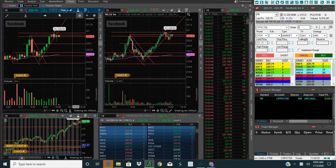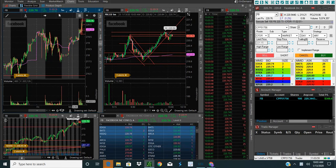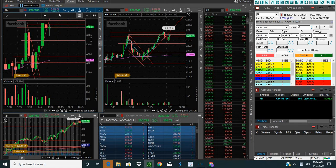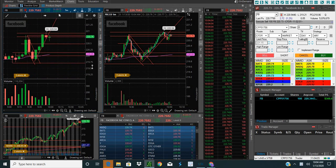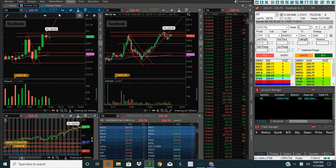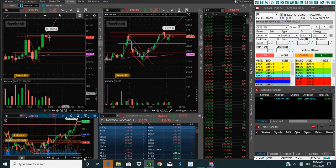Let's check out a 5-minute. Just like to look at different charts. Sometimes you'll see a pattern on one chart that you don't see on another chart. So just like to look around. This is the hourly chart, you guys, right here. This is where I'm in a shorter time frame trade.